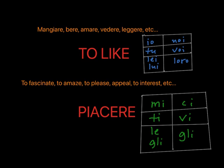One group takes the subject pronouns, and to this group would belong verbs mangiare, to eat, bere, to drink, amare, to love, vedere, to see, leggere, to read, etc. So to like belongs to that group because you say I eat, I drink, I love, I see, I read, etc. And you say I like.